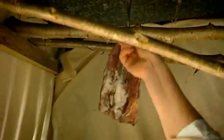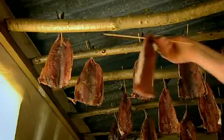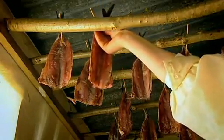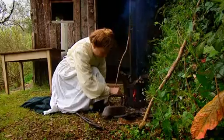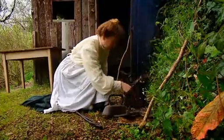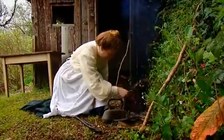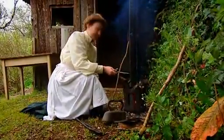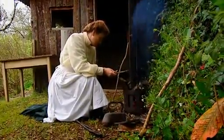I'm just going to lay them in. I need a good separation between the fish so that the smoke can really get all the way around and no fish touches any other. I don't really want to light a little fire of twigs inside my wooden shed. So I thought I'd follow Mrs. Beaton's advice and put slugs of hot iron into the piles of sawdust to get them smouldering.